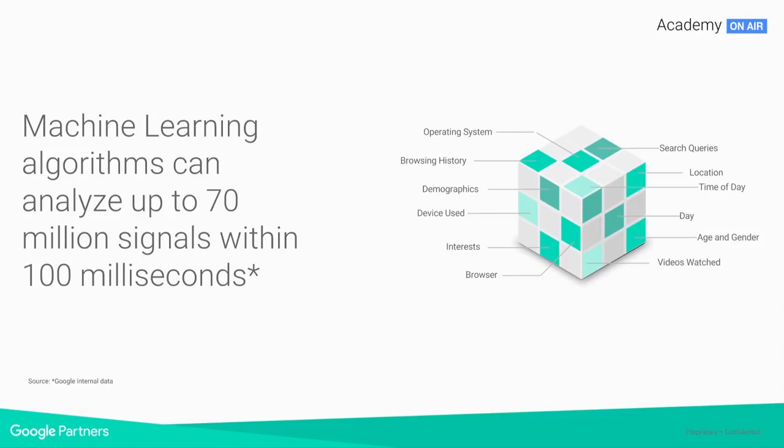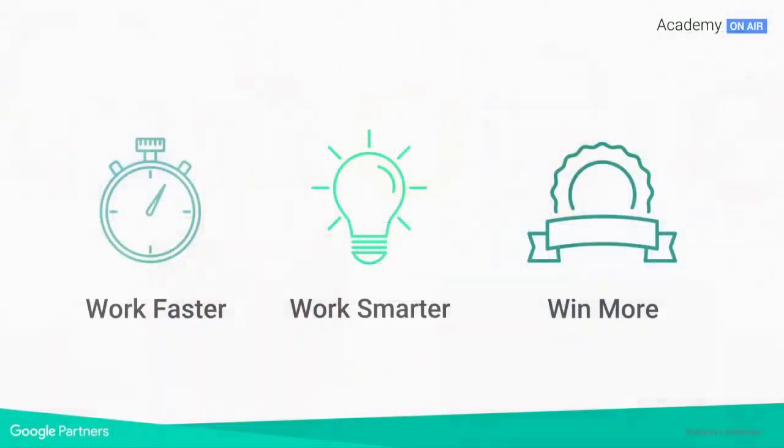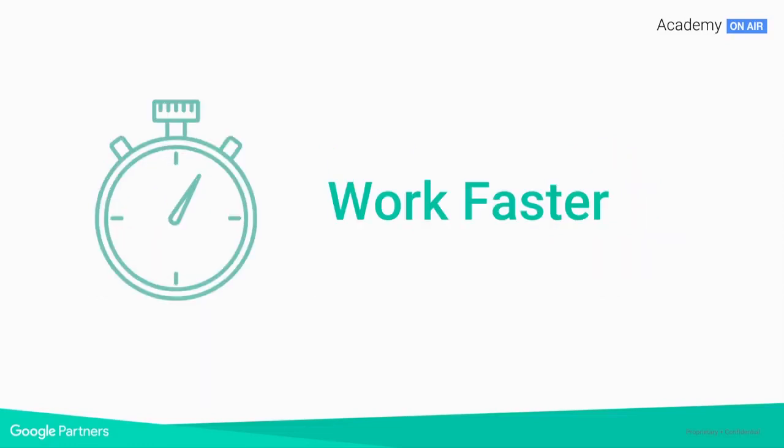And the power leveraged here is incredible. It's more than my personal human brain can do at once, that's for sure. I'll add myself as well to that. I specifically want to talk about 3 different benefits that we see and why we feel smart bidding is beneficial. And that's how you can work faster, work smarter, and win more, which is what we all want.